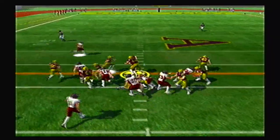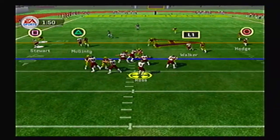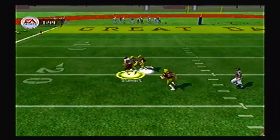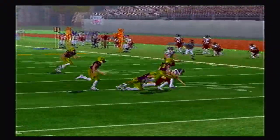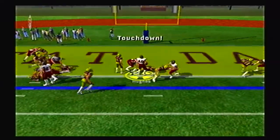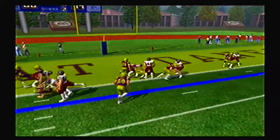They hand it off to the big fullback, and he is rumbling, bumbling, stumbling, trucking through defenders. Picks up a first down there. Ross looking to throw it. Pump fakes. Rolling out right side, throws it back to the left in double coverage, and it is somehow caught by Stewart inside the 20-yard line. Ross over 150 passing yards in the first half. What a throw from the quarterback there. Inside the 5-yard line, Hughes will take it into the end zone. Colgate on top, 21-6. I mean, not a lot of time left here in the first half.